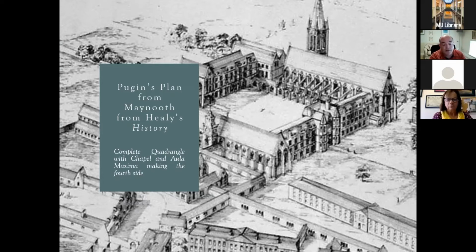In fact, he did something similar in the seminary in Ushaw in the north of England, near Durham. It's actually part of the University of Durham now. So this was originally what Pugin had intended: a quadrangle, a college chapel, and then the building behind would be the Aula Maxima. Unfortunately, they couldn't afford that. They couldn't afford to build the chapel as Pugin wanted it done.